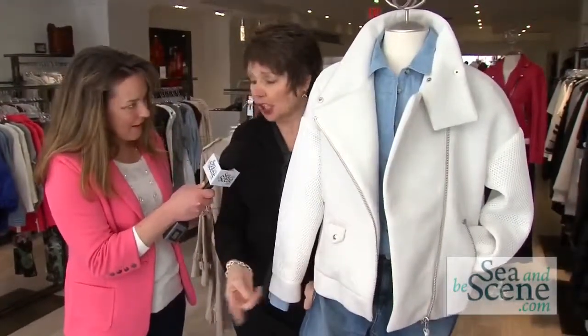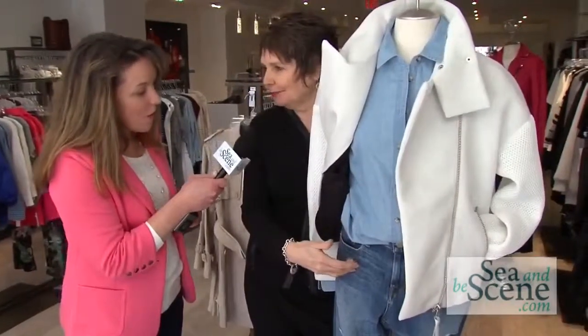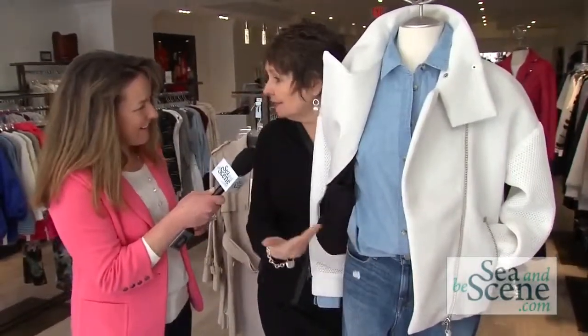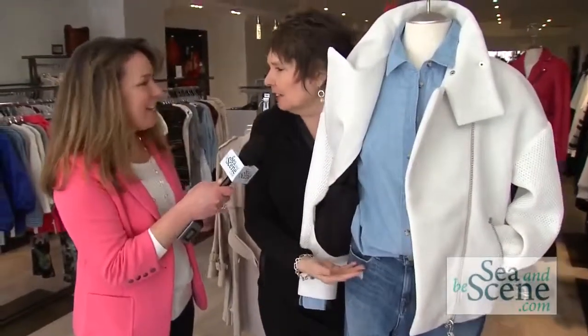But the way you're going to change it up this year, it's now okay to wear denim on denim. The Canadian tuxedo, denim on denim, right? So now this is a look you could throw on with no time. Dressed and away you go. And look, it's good.